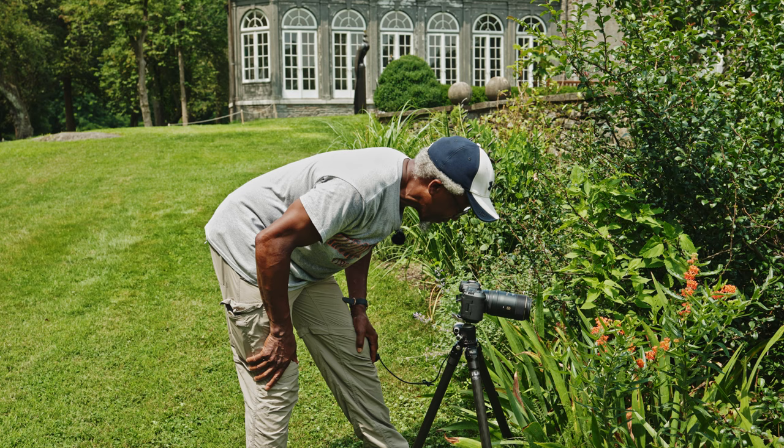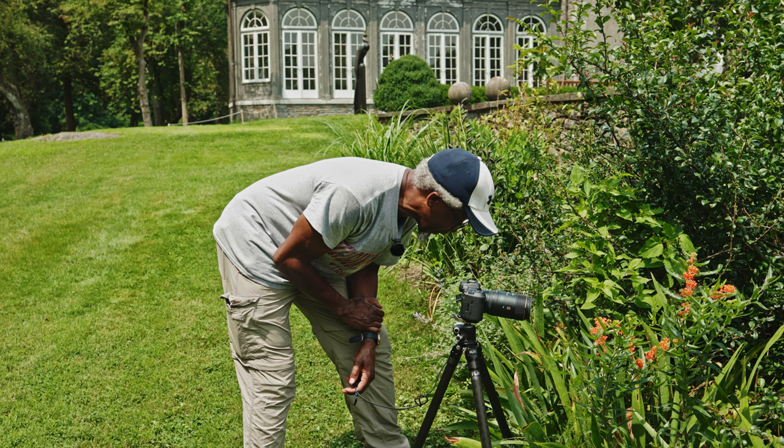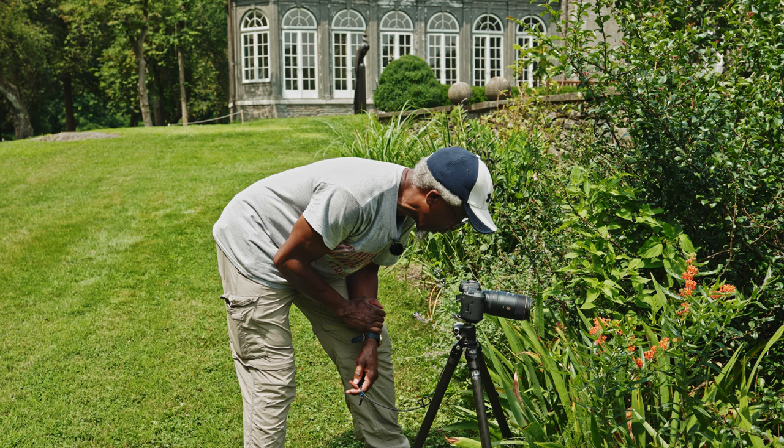So I'm going to have to use a fairly fast shutter speed because of the breeze as well as the light, which means I'm going to have to bring my ISO up, so probably something about 800 and maybe a speed of about 1/160th, I should say. So let me go and make those adjustments now.